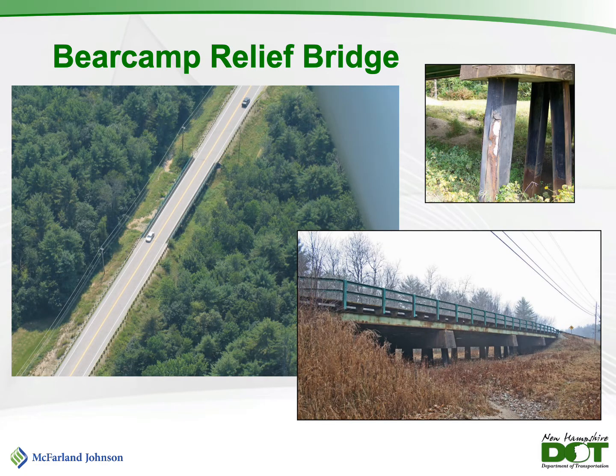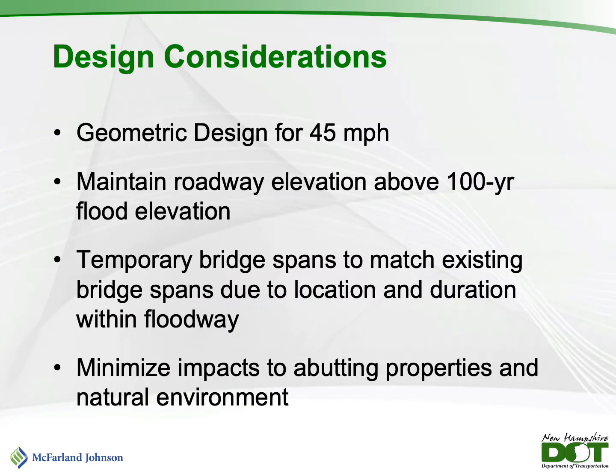This is the former Bear Camp River Relief Bridge. It was a 168-foot long, 4-span steel I-beam structure. This bridge is located on the northern side of the floodplain to provide additional hydraulic capacity at the crossing during flood events. Due to the significance of the roadway as a major north-south corridor, the following design considerations were identified as the design team began working on traffic control for the project.